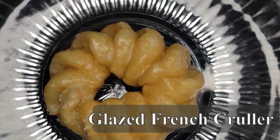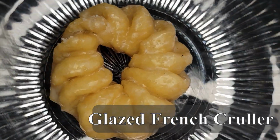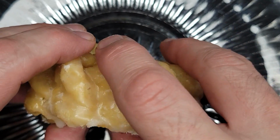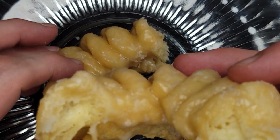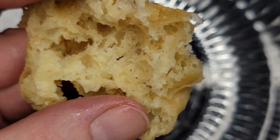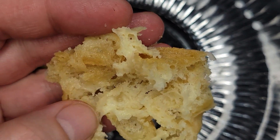Next up, we've got the Glazed French Cruller. This has a really good flavor to it, but the texture is just off. It tastes wet and soggy in the center. This donut tastes undone as well, like it just needed a couple more minutes to fully develop inside. The yeast had a really good raise to it. Yeah, just soggy and soft in the center. Good flavor though, overall.